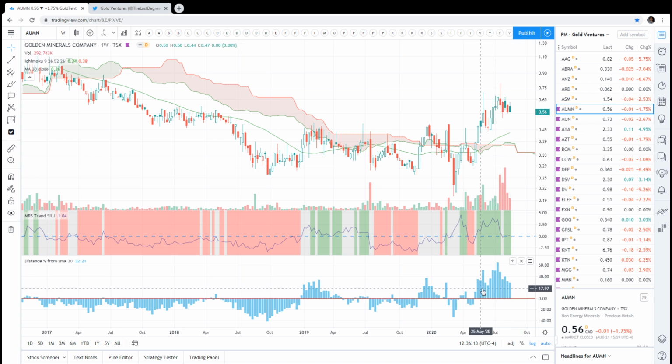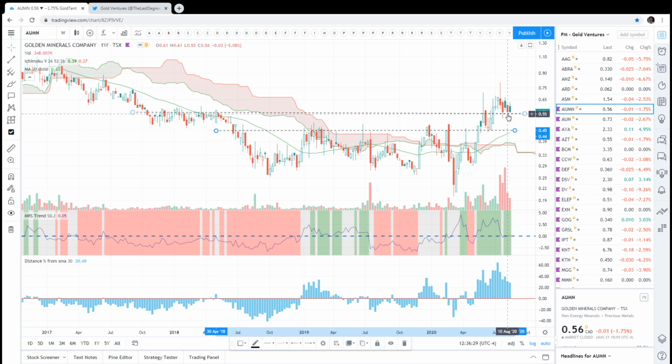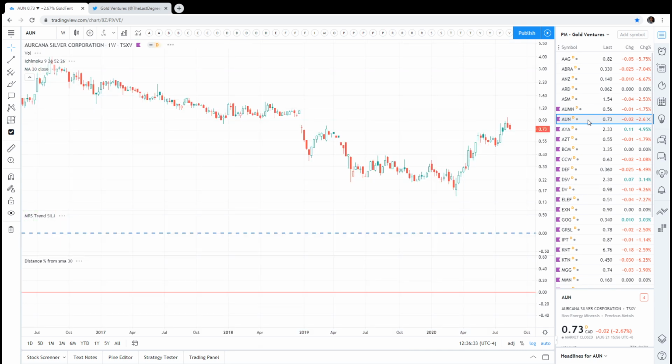Oh, getting close. We're getting close to the pullback that we had here. So this one could actually be getting really ready for... So is it going to retrace more than this? Is it going to go second level down there? Could maybe have one more step down. But this one, I like it. I'll keep it in the list.